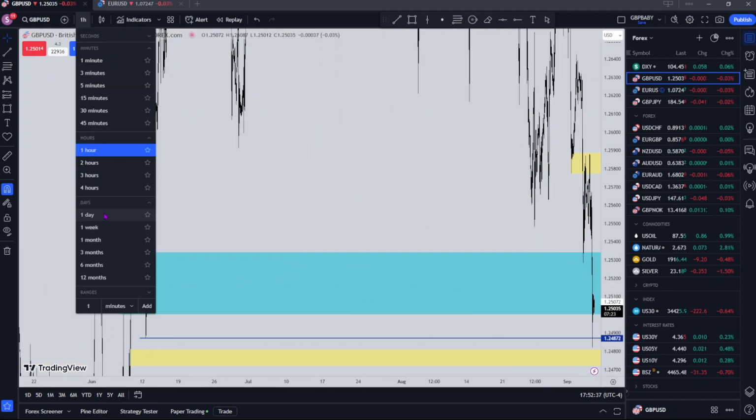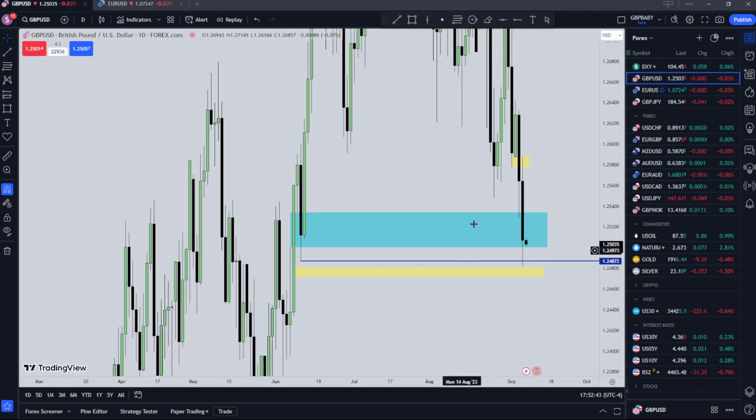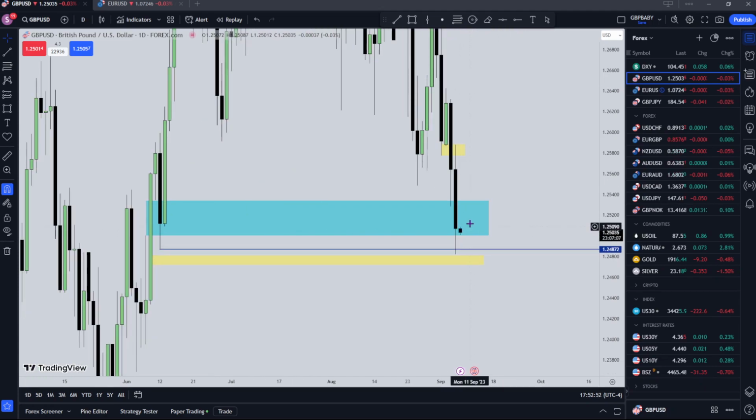Now, what is this blue box I have marked out? Oh yeah, that's another inversion fair value gap. I did state how I was expecting price to come down into here. Although we traded into it already, you'll see that price has now completely filled the fair value gap. We traded to the bottom of it. So again, it's just a matter of seeing what happens with DXY tomorrow.